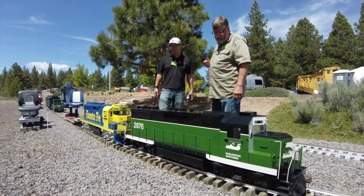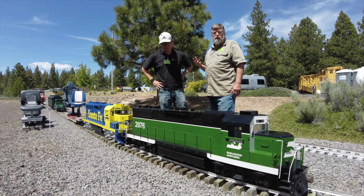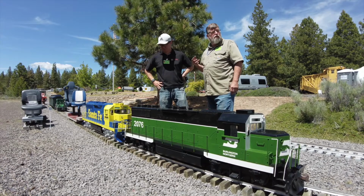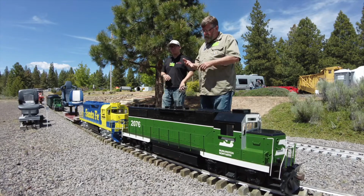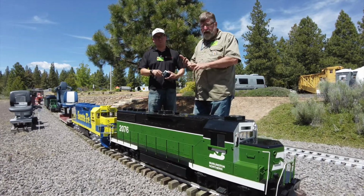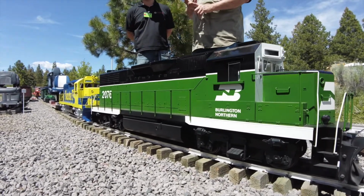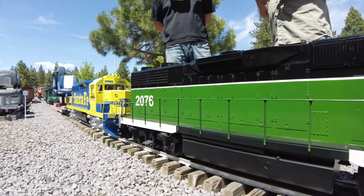These locomotives come with 4 traction motors. They come with 4 batteries if you order them. They're 24-volt systems, 140 amp power modules. We offer them in a straight analog, tethered version. We have them available with sound, and with sound and radio control, or just radio control by itself.